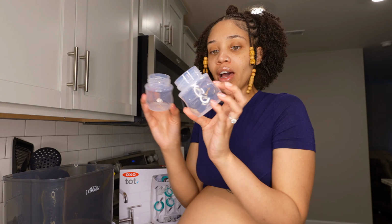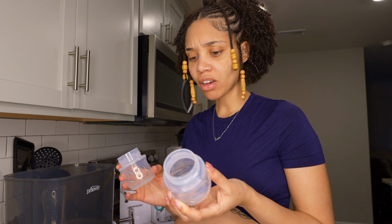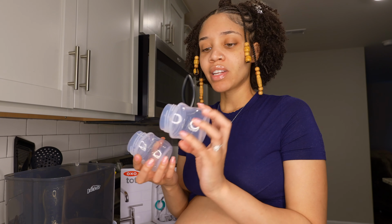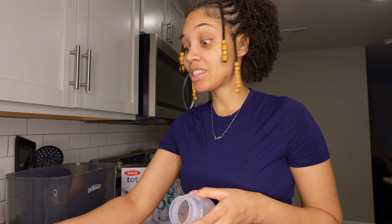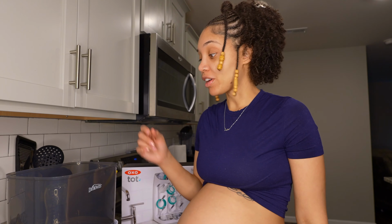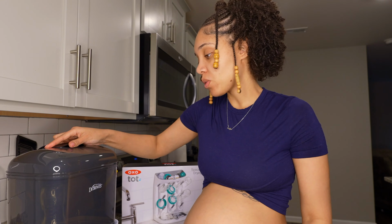And y'all, I did not pay attention when I got these two. I definitely thought they were all glass, like this one. But at the end of the day, it's okay, because she'll only have these 4-ounce bottles for a little while anyway. At least from my experience with my kids, they want more than just 4 ounces of milk very soon. So I'm gonna turn this one back on.